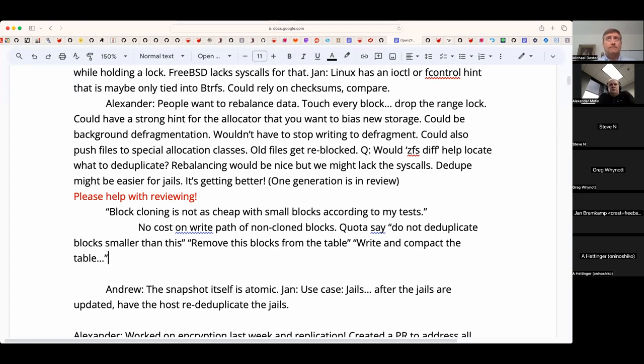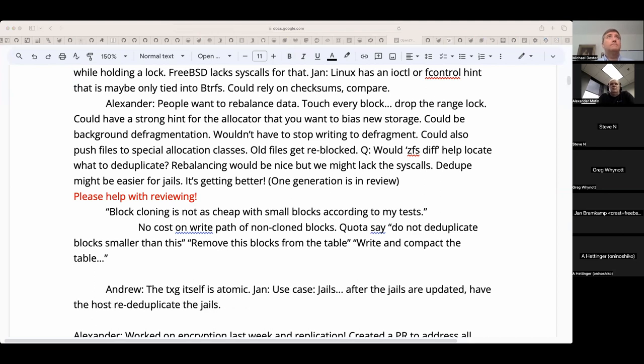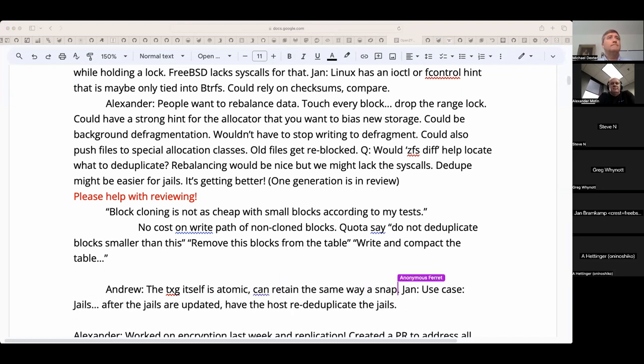And the table is in the write path, whereas with block cloning, the file has to opt in. No, yeah, sure, dedup. But again, if you try to benchmark block cloning, it's not like it's instant. It is faster than dedup, but it's not like 10 times faster. Well, it depends on what you're doing, of course, but yeah, it's faster than write, but it's not like 10 times faster, maybe like 2 or 3 times faster than write.